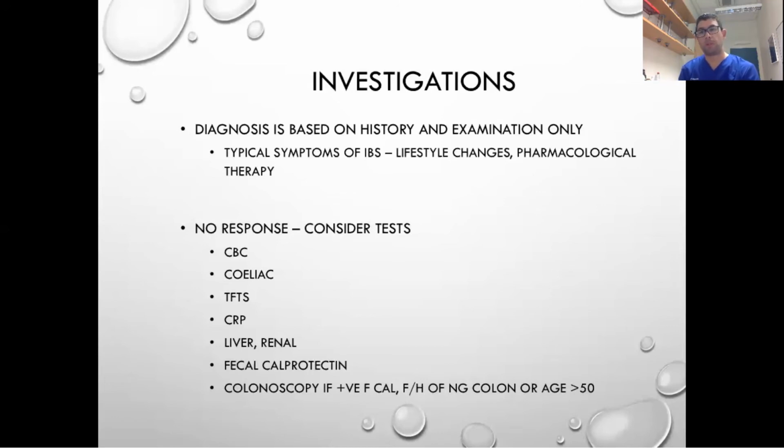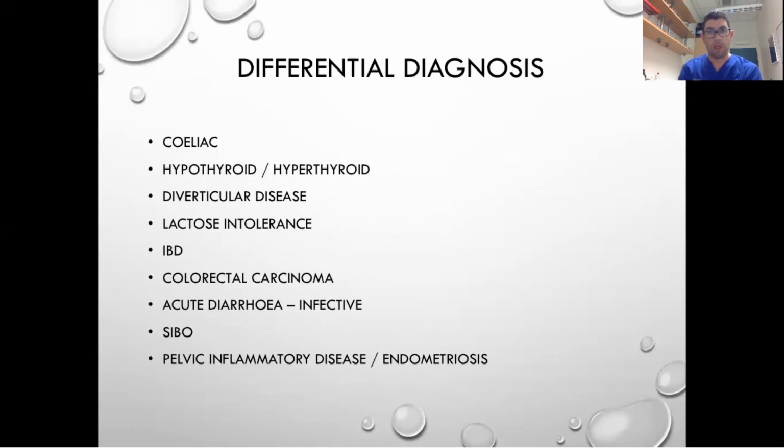Some patients opt to do it. There are doctors who recommend it. But as I said, it's not something that is actually recommended in the investigation of IBS, and it's not something that I personally do.